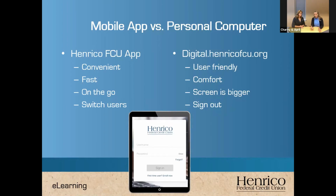Right. So here we have two different offerings. We have our app, as April talked about. It's quick, it's easy, it's on your phone if you have a smartphone, and super safe and secure. But we also have the PC.